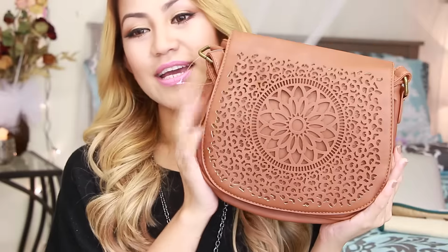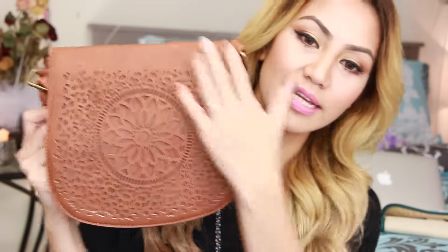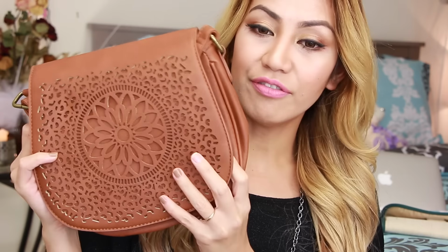And then a body bag from Discovery. So this is what it looks like. I like the detail and the color. This kind of color will go with any outfit, so I love it. And again, this is from Discovery, and this is what it looks like.